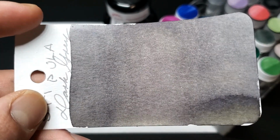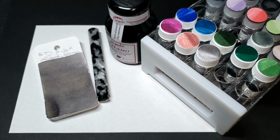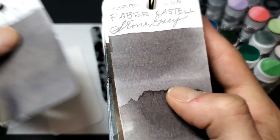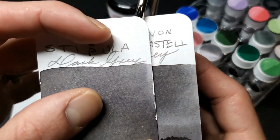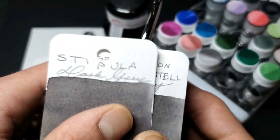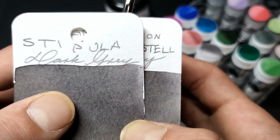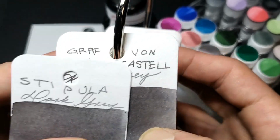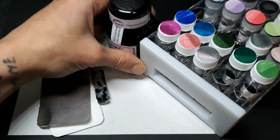It's beautiful, complex, warm. And it reminds me of both a darker version of Colorverse Matter and a cheaper version of Graf von Faber-Castell Stone Gray. No, they're still a little different. The Faber-Castell is a little bit warmer, but not by much. They look pretty similar there. Faber-Castell's a little bit darker too, but I like this a lot. It's amazing. And it's $20 for 70 milliliters.